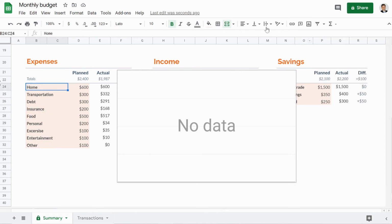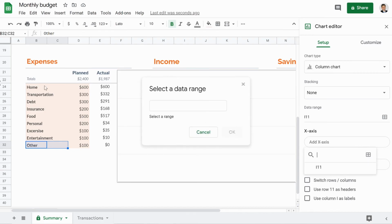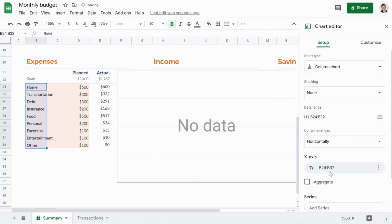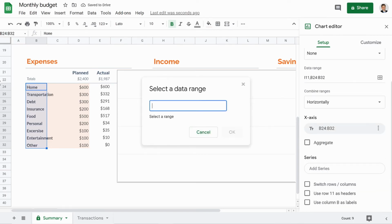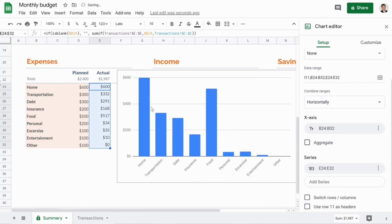What you want to do is unmerge them. And unfortunately, you got to do it one by one like this, which is pretty tedious, but we only have to do this once, guys. So unmerge all of these. And once they're all unmerged, if we double click on this again to open this up, go back to our X-axis. Then if we select this, now we can hit OK, because now we're only picking up one range, which is what Google Sheets wants. Scroll down to Add Series, and we want our actual. So we're going to highlight all of that. Hit OK, and look at that.